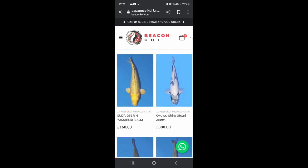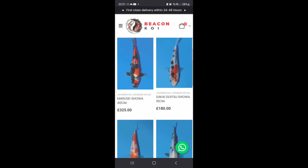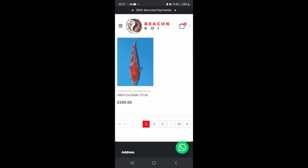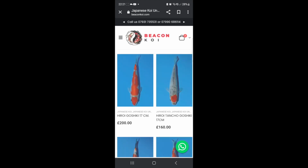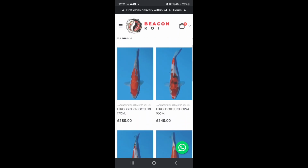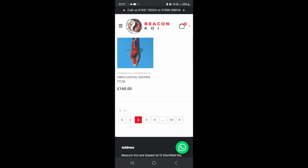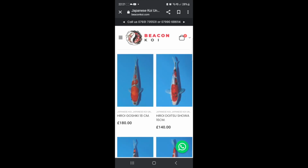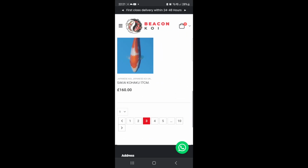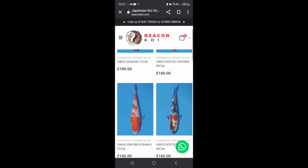And as you can see, guys, whilst I've been chatting, we've been having a quick flip through their website, now looking at their fish under £500, and my god, do they have some amazing fish. And there's one of the Tancho Goshikis there. As I said earlier, they've got an awful lot of Goshikis in at the moment, but I do love a Goshiki, and so does a few other people, don't we, Popsy? We love a Goshiki.